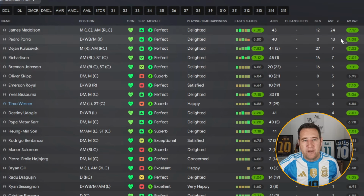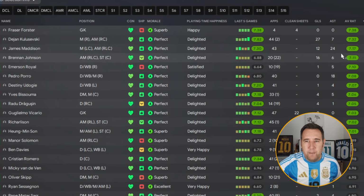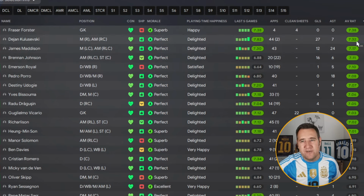Porro as the right wing back with 18 assists. Kuleveski with 7 assists. He's doing very well as well. Even though he's scoring all the goals, he's assisting a few as well. Best performer is Kuleveski with a 7.32. I think that's the best I've ever seen him perform.